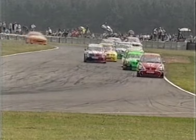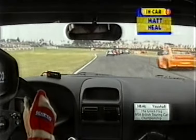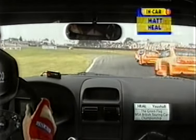past the Export Astra. On board with Warren, up to Owen. He takes his rear bumper off as they turn in. Oh, and bang! Andy Priaulx, where did he come from? He launches himself down the inside of Warren, and in fact, Priaulx has had his rear bumper taken off by Anthony Reid. Matt Neal's pulled off at the side. It's all happening. Yeah, that was real touring car racing there. Fantastic stuff to watch. Poor old Matt Neal there, pulling off.